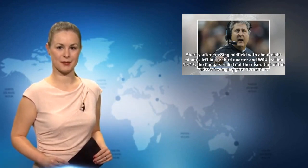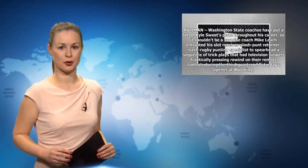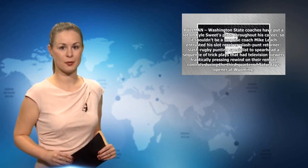Shortly after crossing midfield with about 8 minutes left in the third quarter and WSU trailing 19-13, the Cougars rolled out their variation of the classic swing and gate formation. Not once but twice. Pullman, Washington State coaches have put a lot on Kyle Sweet's play throughout his career, so it shouldn't be a surprise Coach Mike Leach entrusted his slot receiver/punt returner/rugby punting specialist to spearhead a sequence of trick plays that had television viewers frantically pressing rewind on their remote controls during the third quarter of Saturday's opener at Wyoming.